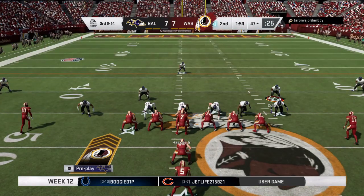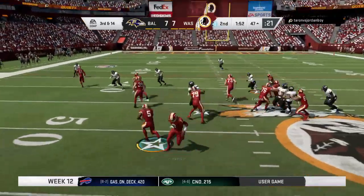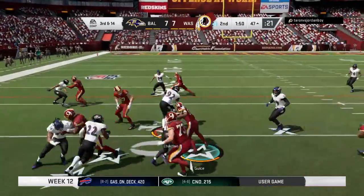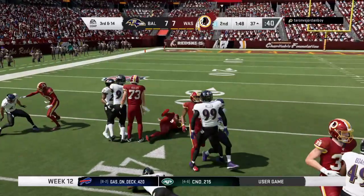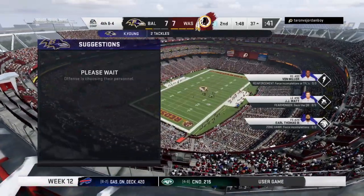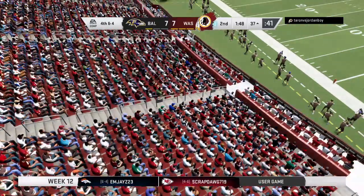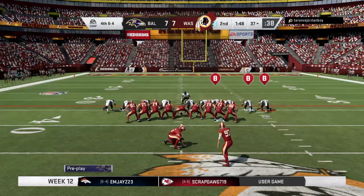Check hot route. Now a run with Geis. Watch the shift. And he's going to come up a few yards short of the first. They get him to the ground at the 37. The Ravens going to use the second of their timeouts as they'll head to the sideline and talk over what to do next.